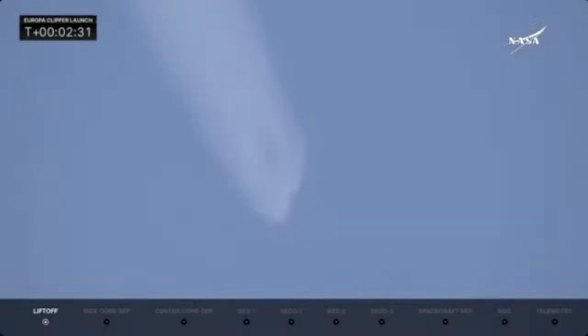These side boosters, once they do their job, will be expended. If you're familiar with the Falcon Heavy, you know that they bring the boosters back on certain launches, but not on this one, because all of the performance is needed to push Europa Clipper into its proper orbit. Things continue to look good as the vehicle heads down its ascent phase here. All telemetry is looking very nominal for this flight this morning. Falcon Heavy is performing very well.